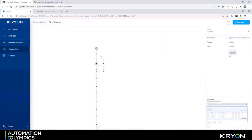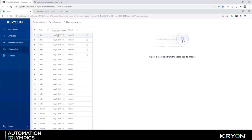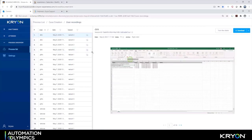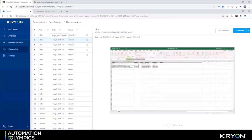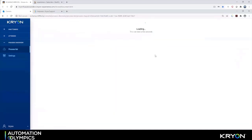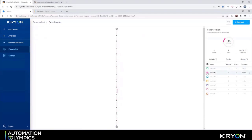To learn more about the user's action, Jake can view user recordings and navigate through the actual flow of screenshots captured by the discovery bots for each process occurrence. The platform will even highlight the object on which the user took the action. Here, Jake is selecting the most efficient variant or version of the case creation process in order to automate it. Jake can examine these variants, investigating the difference between them and optimizing the process for automation.